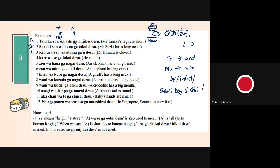Yeah, Suzuki-san wa hana ga takai desu. Okay, hana ga takai desu. Very good. So takai is high. Okay, I know English say long, is it? Yeah, the translation is not right, is it? Yeah, I think not very good lah.